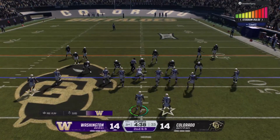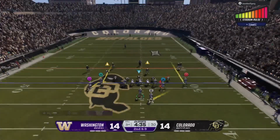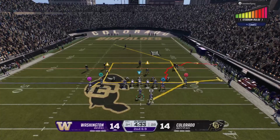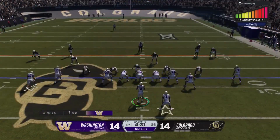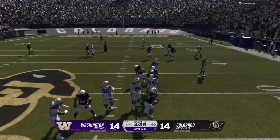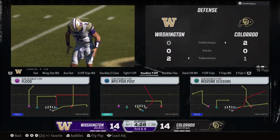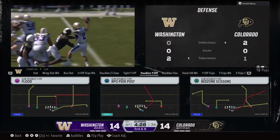Backed up now, here's 2nd and long. Here we go. Williams looking for a man. Nowhere close on that one as he got drilled trying to deliver the football, and now they face 3rd down.